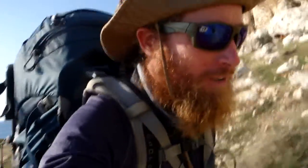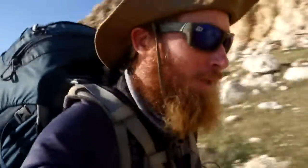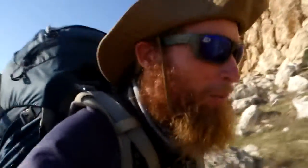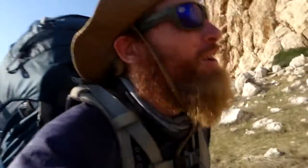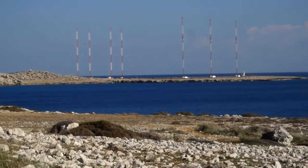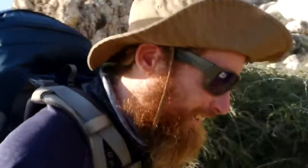I thought after walking more than 5,000 miles in the last couple of years I would be able to read a map properly, but no. The rocky headland I thought was the headland, well, this is the edge of it, which I'm walking around, and the actual headland of the military base is over there, so that's probably going to be the last time I get lost on this walk.